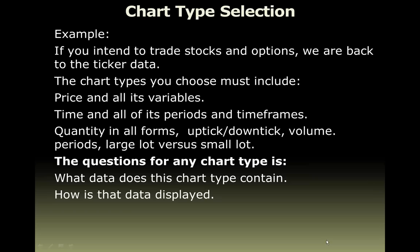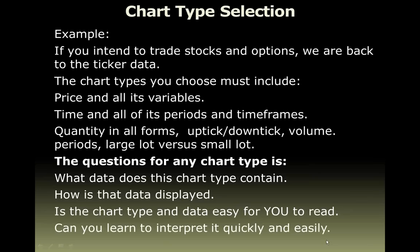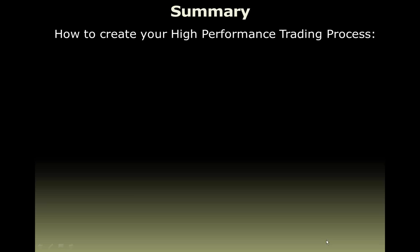How is that data displayed? Is the chart type and data easy for you to read? I don't care about your best buddy. I don't care about some guru who's told you it's so great and wonderful. I care that it works for you. Can you learn to interpret it quickly and easily, or is it going to be something that drags you down because you really don't get it?